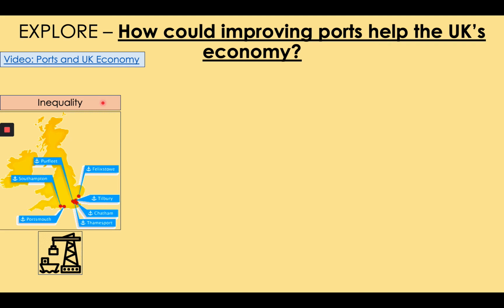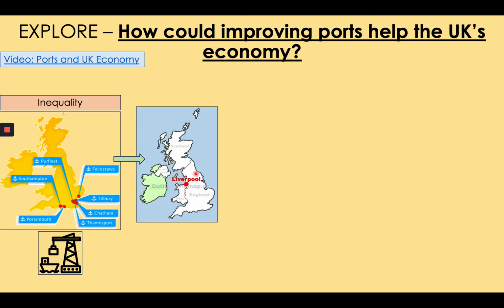So, investing in ports in the north of the UK is one proposal for reducing inequality as well as increasing economic growth. Here is a very well-known and important project, and it focuses on a city called Liverpool, which is located on the northwest coast of England. Liverpool sits at the heart of the UK's manufacturing industry. Although manufacturing in the UK has declined, as you know, those companies that remain are mostly in the north.